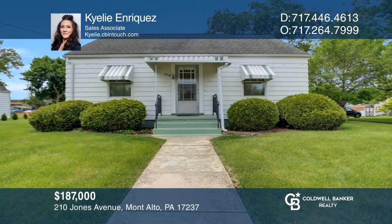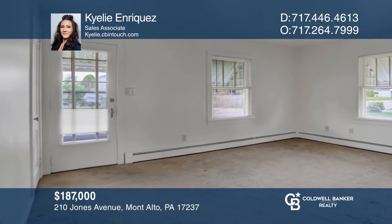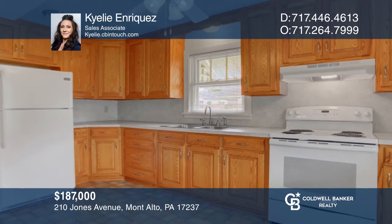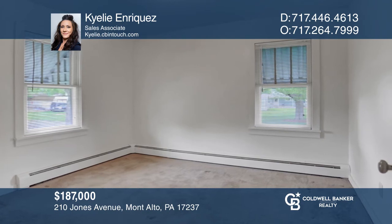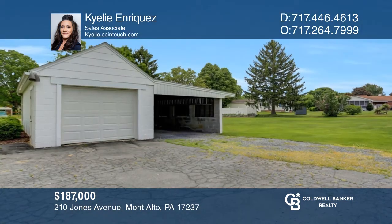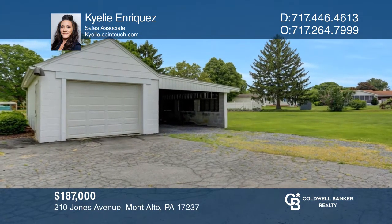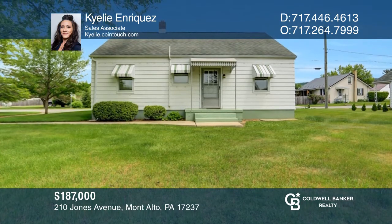This cozy Cape Cod offers 2 bedrooms and 1 bath and is close to conveniences while nestled in a quaint location. You'll find plenty of storage in the unfinished basement and attic. There's a 2-car garage and carport and a charming porch area off the back door, perfect for grilling, that leads to a beautiful backyard. See how you can unwind in your new home by calling Kylie Enriquez today.